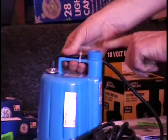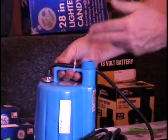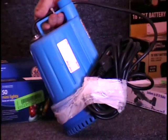The next item I have is a sump pump. Now this doesn't have, I see here there's usually a universal adapter that comes on the end of this. I see it's missing that. It is the kind of pump that you can just sit down into the water. It does have a 20-foot long extension cord.